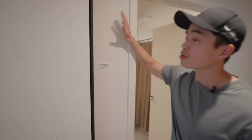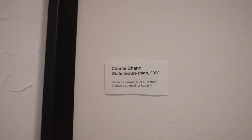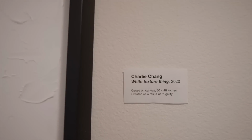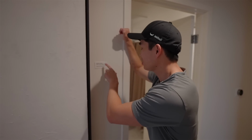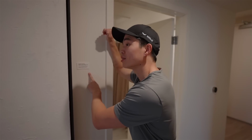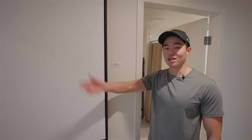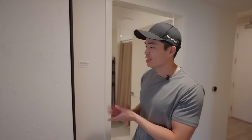So you can see that this artwork was designed by famous artist Charlie Chang. It's called White Texture Thing, made in 2020. Gesso on canvas, 60 by 48 inches, created as a result of frugality. So very Charlie-like. You know, they used to call me Coupon Charlie back in high school. Yeah. This one actually gets a lot of compliments, so pretty happy that I tried doing it myself.